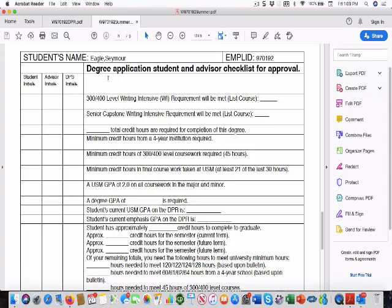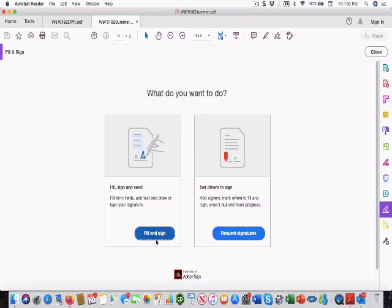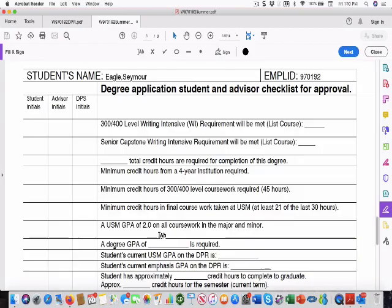Okay, but once you're here and maybe you're on the phone talking with your advisee and you're going through these and having a conversation, you're going to fill this out in the PDF form. And you can do that by going to Tools, Fill and Sign. Just like we did before, you'll click on the Fill and Sign. And when you're here, you'll see that this little AB cursor comes up. And so you'll see here it says 300, 400 level writing intensive requirement will be met. List course. Well, you'll look at the DPR, and then you'll type whatever that course is.